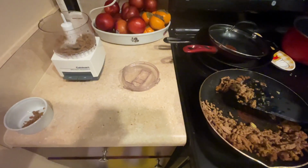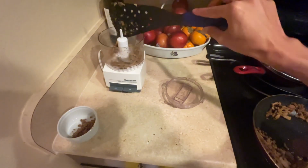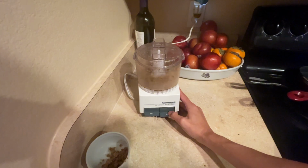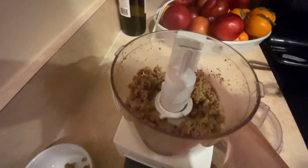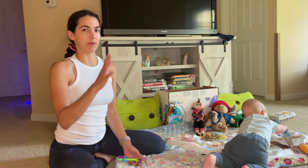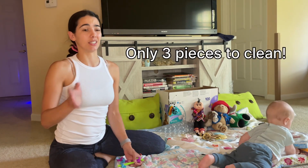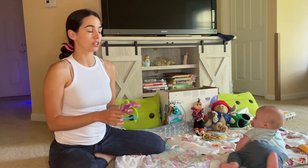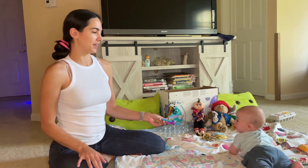Whatever we cook that night or day, I throw a little bit into the mini food processor and just blend it up, because we've also decided to do more purees. So it's nice to have that mini one because then it's really easy to clean. We're doing this maybe twice a day for lunch and dinner at least. So yeah, we really like that.